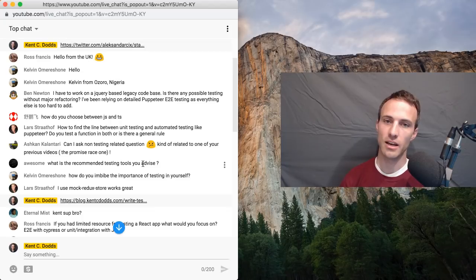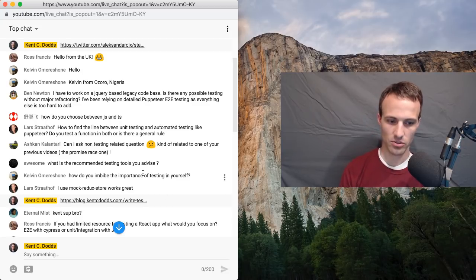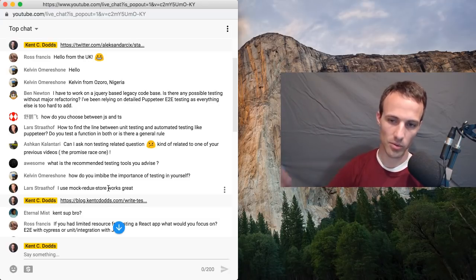Prettier, ESLint, and TypeScript or Flow. That's pretty much it. Those are the big ones. And then you have utilities for different things, but I generally don't use them. Lars down here recommends mock redux store. I generally don't use tools like that, mocking capabilities that are published on NPM or something. I'm not a huge fan of those. So those are kind of the tools.